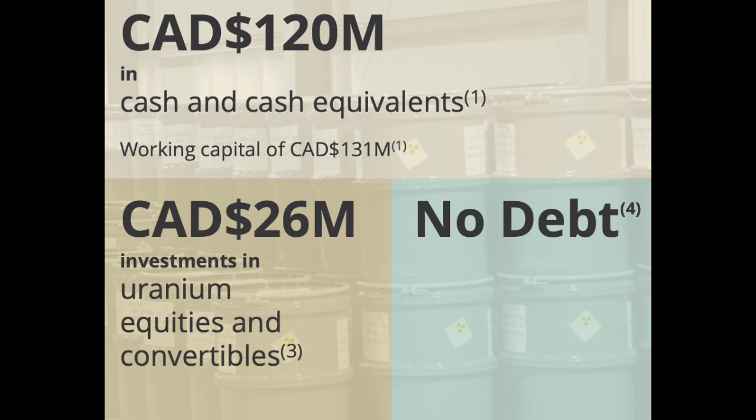They have 120 million Canadian dollars in cash and cash equivalents, super liquid, and they have $26 million of investments in uranium equities and convertibles with zero debt. So far, it's looking incredibly solid as far as a way of getting exposure to uranium, right? They're generating earnings. They don't have debt. They have plenty of cash. They have lots of physical uranium.